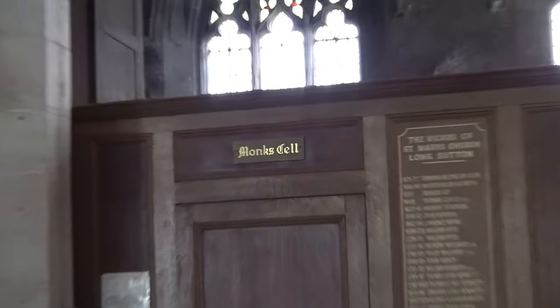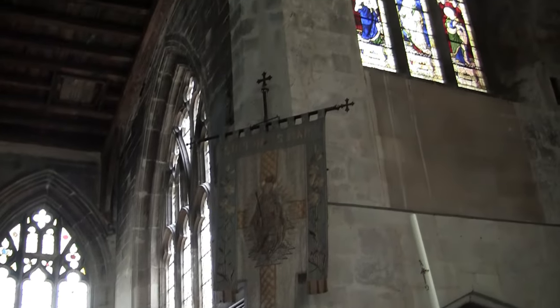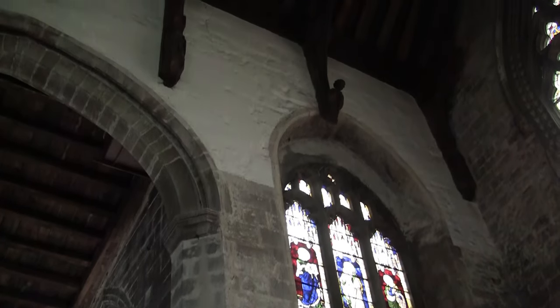Sometime after the building of the tower and spire came the curious small monk's cell, referred to as a two-storey vestry. It's thought to have been a resting place for monks or pilgrims visiting or passing through the area. These stained glass windows are Victorian.